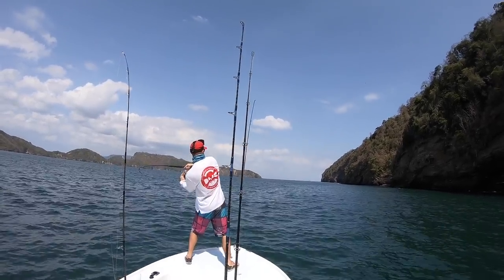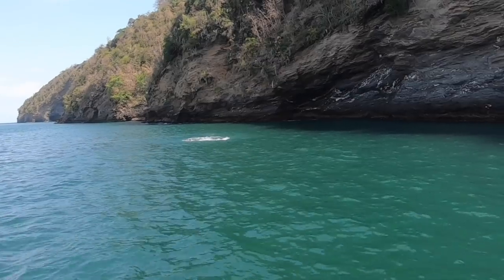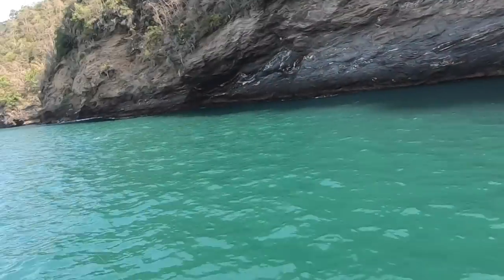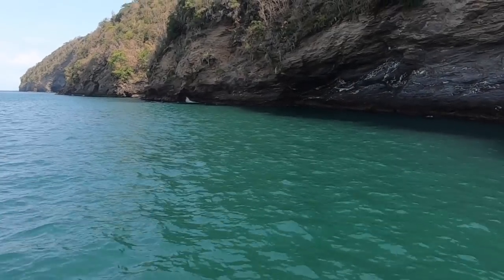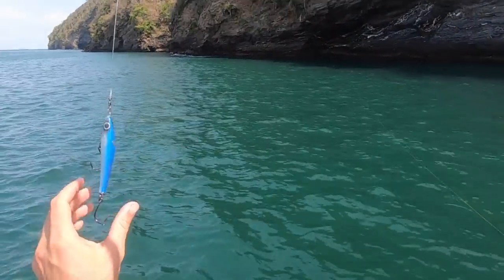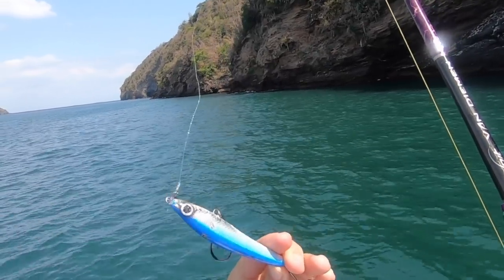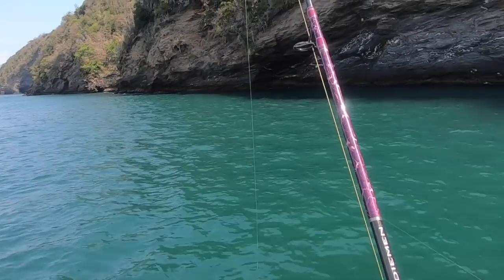Yes! Oh! Good size too! Spit it out! That was a nice size fish. Yeah. Look nice with that hook. Too bad it didn't land! Oh, yes, there it is! Let's see if I open up the hook. It's cool.